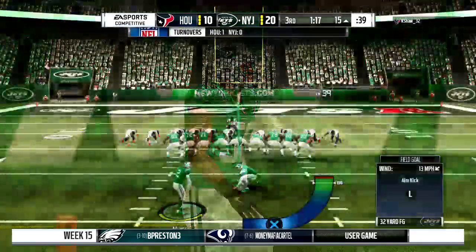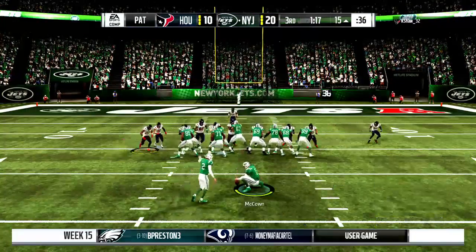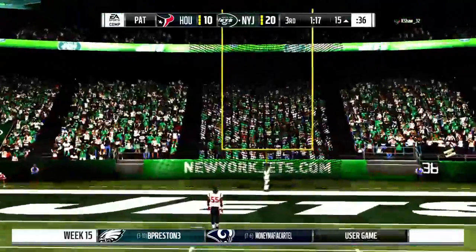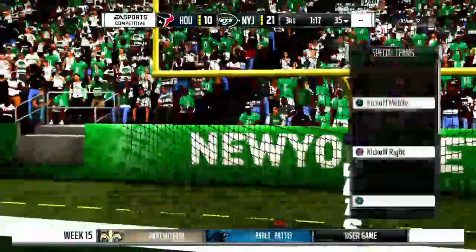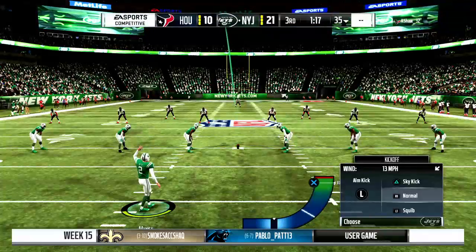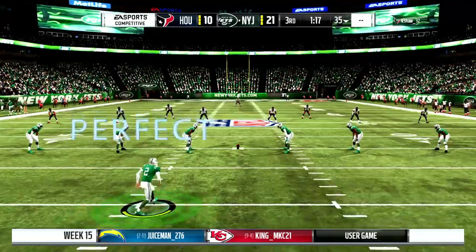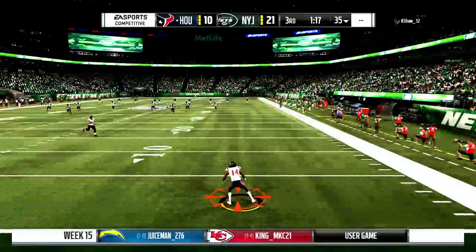Short throw pick six right there, those linebackers. They love when those short throws come and those eyes get real wide, don't they? How about the anticipation on the play? Reading, reacting, and then the ability to catch the football and take it in the opposite direction. Extra point up and through by Myers. And that makes it a 21-10 game.